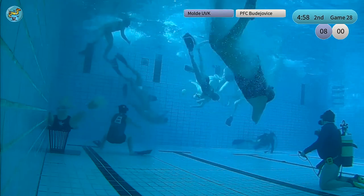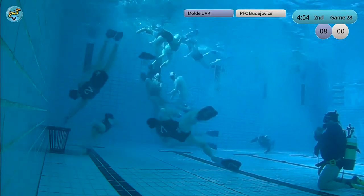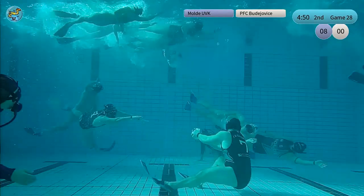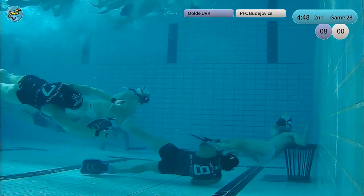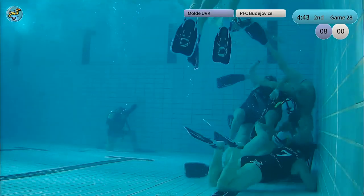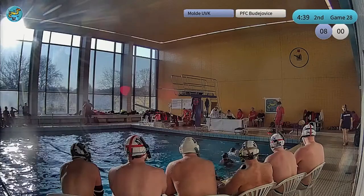Maybe they're trying now to make the result work, they're trying to keep the 8-0, they don't want to lose with double digits. And again here you see a classic defending goalkeeper, because the fast breaks are too fast.